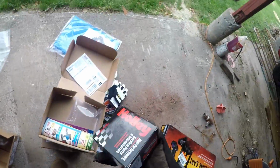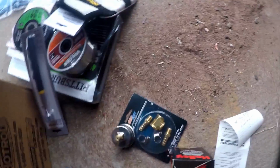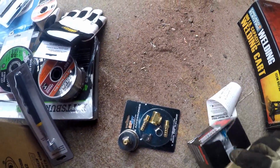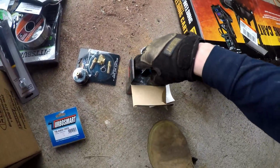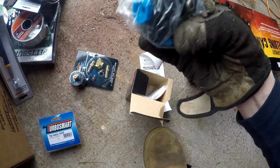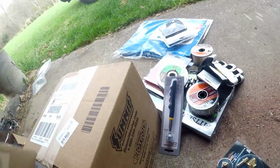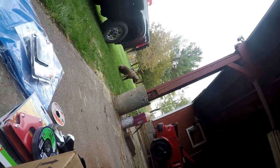First box from Summit. Have a Holley pressure regulator. I got the black one because it was like $20 cheaper. So this is just a little pressure reg. Gauge is going to go into this. And then second box from Summit.